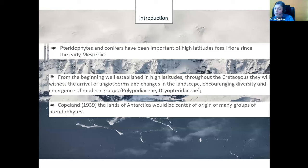As an introduction, pteridophytes and conifers have been important in high-latitude fossil floras since the early Mesozoic, mainly at the end of the Cretaceous, when the ferns that exist today and also angiosperms appear. Well established in the high latitudes throughout the Cretaceous, they witnessed the arrival of angiosperms and a great change in the landscape, encouraging diversity and the emergence of modern groups.